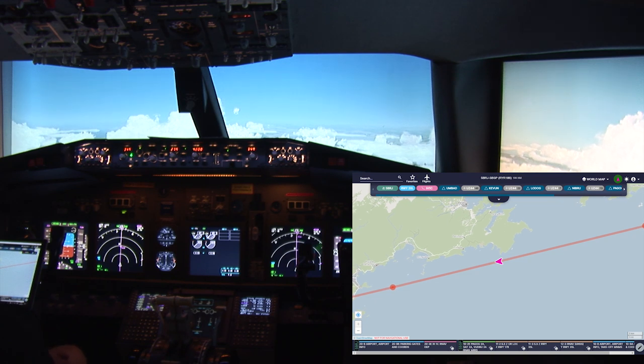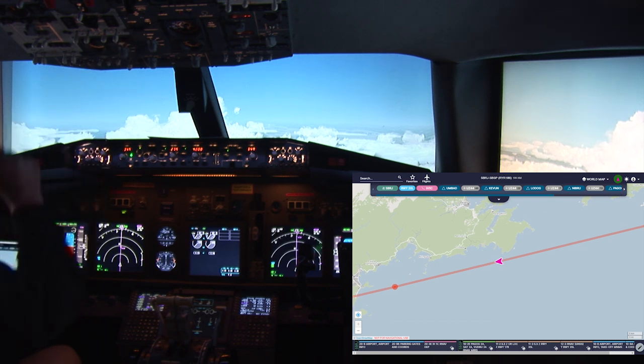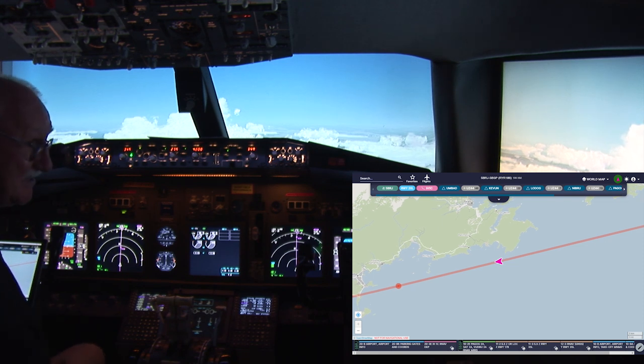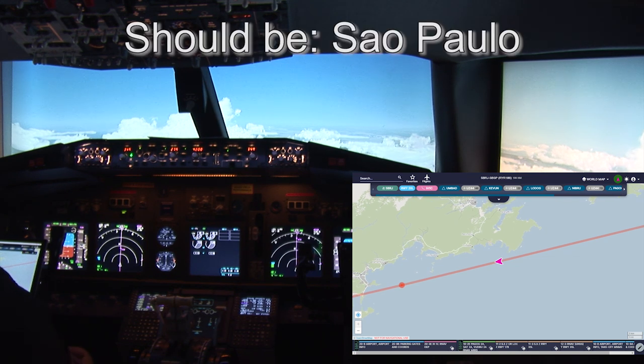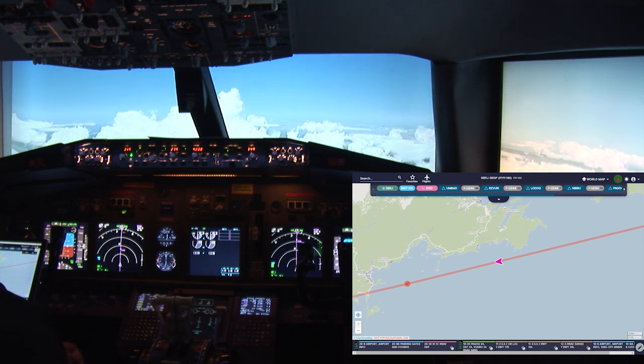Here we go, starting our descent. Ladies and gentlemen, this is your captain. I always like to say that. We have started our descent into Rio de Janeiro. We are on time and everything is fine. The wings are still on, the engines are still attached. Everything is wonderful.